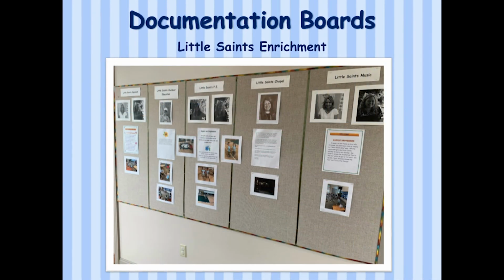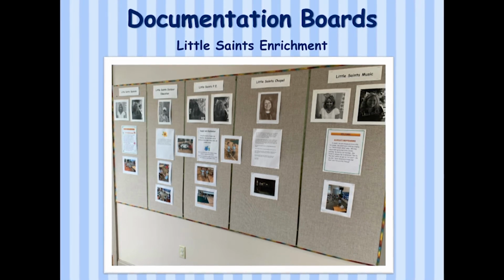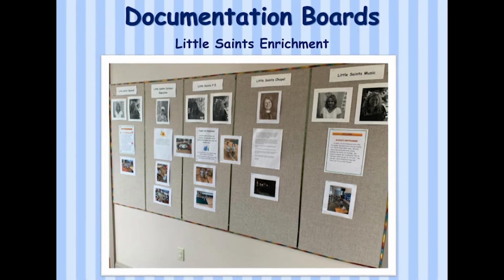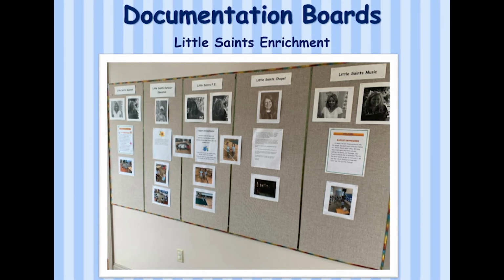A documentation board located in our hallway features updates and pictures of our enrichment times. Our teachers also communicate with families using the Seesaw app. This helps us to share pictures and descriptions of their child's daily experiences.